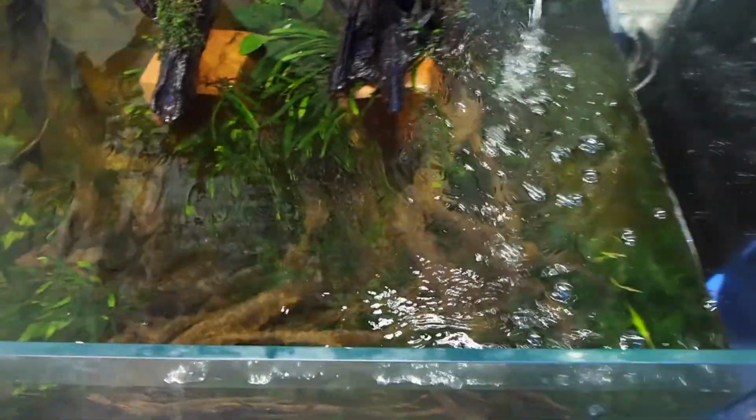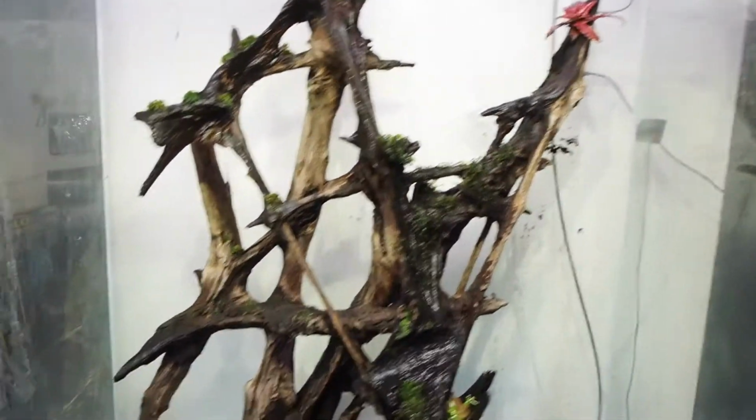And just a lot of community fish down there. And that was jam-packed full of needleleaf, java fern, etc. as well, which they've cleaned up. That'll look really cool once it's filled in.